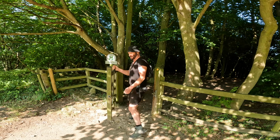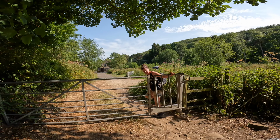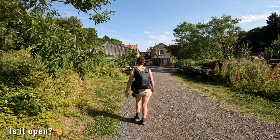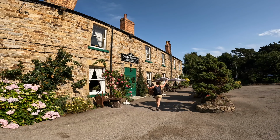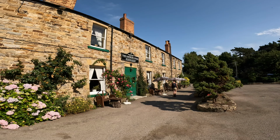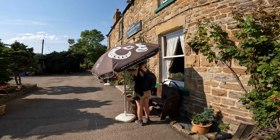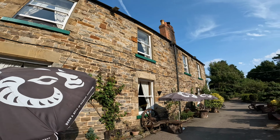Bye, Hayburn Wyke. So for quite a few weeks now, we've been wanting to get into a pub to do a shout out to one of our favourite YouTube channels. We're hoping that today will be that day. This is the approach to the pub. We've even got a parasol to keep us cool. So, this Hayburn Wyke Inn is an 18th century coaching inn.